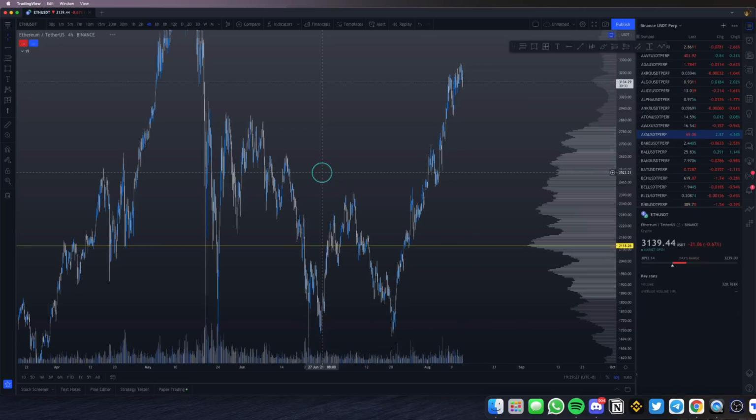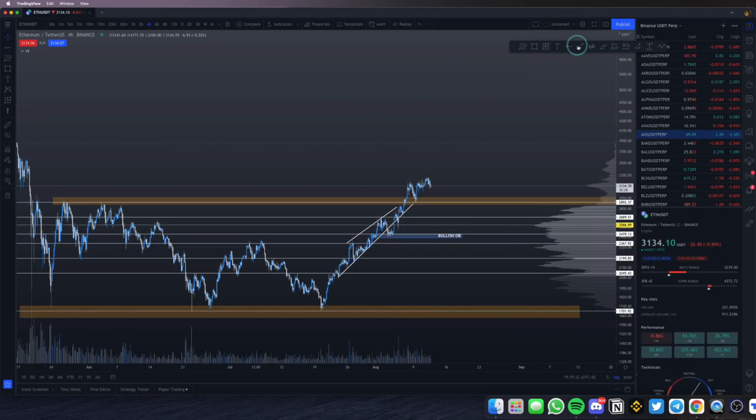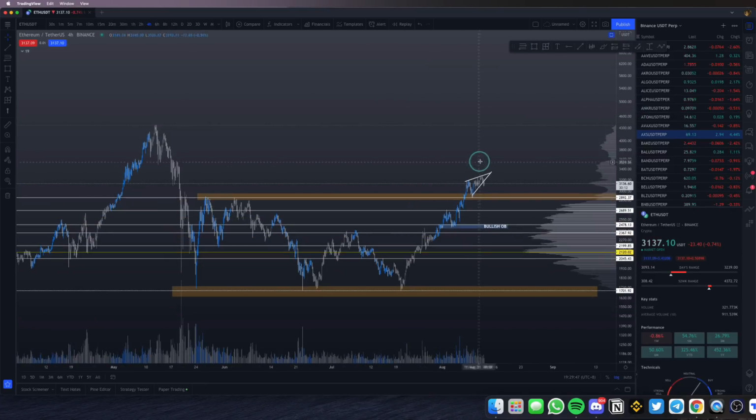So I'm so sorry for spending so much time on Bitcoin, but now let's show some love over to our friend ETH. And right now, ETH, I would say it's not looking the prettiest, because you currently just got a breakdown of this rising wedge right here. And if you don't know anything about technical patterns, usually rising wedges are bearish patterns.